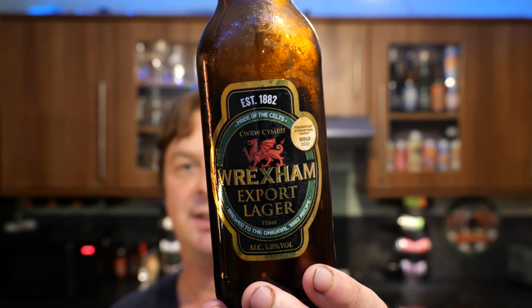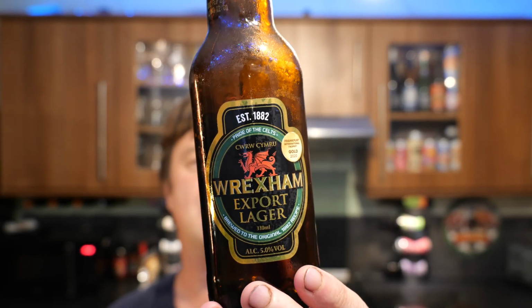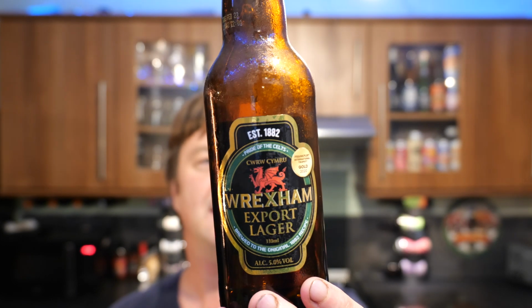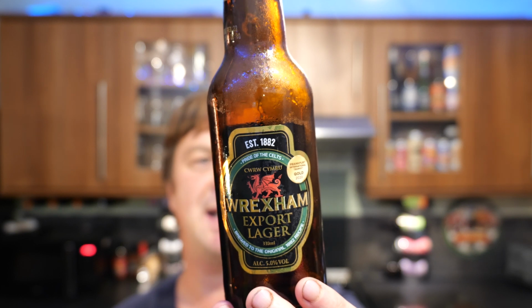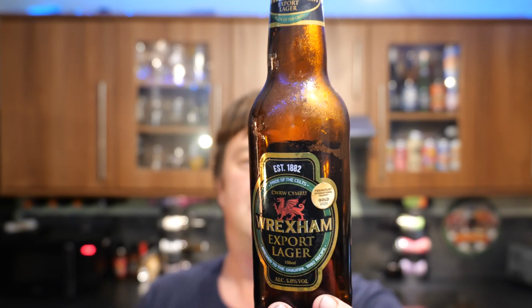I was really looking forward to this because it took me so long to get round to it. Cwrw Cymru means beer Wales on the label. Brewed at Wrexham Lager Beer Company Limited, George Crescent, Wrexham. Contains malted Pilsner barley. And they could have done with throwing some hops in it as well. Brewed to the original 1882 recipe, and it won a Frankfurt International Trophy, a gold medal, in Frankfurt in Germany.